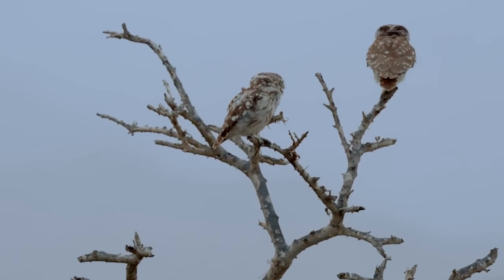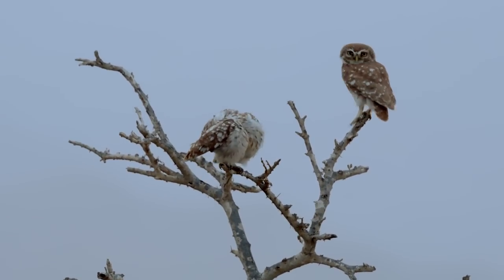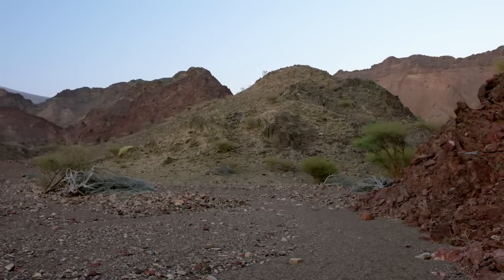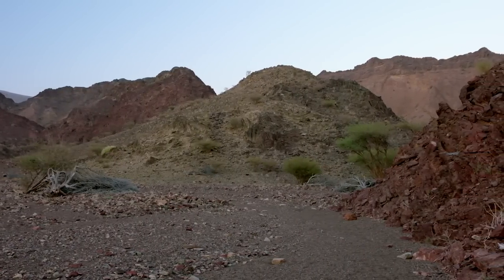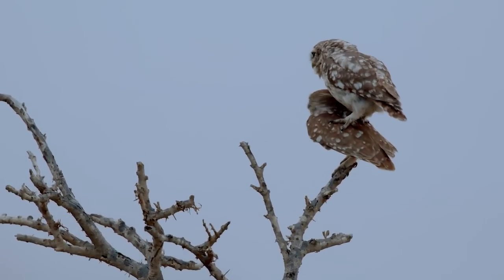A leafless desert tree provides a decent lookout post to survey their territory from. But maybe it's not quite high enough.